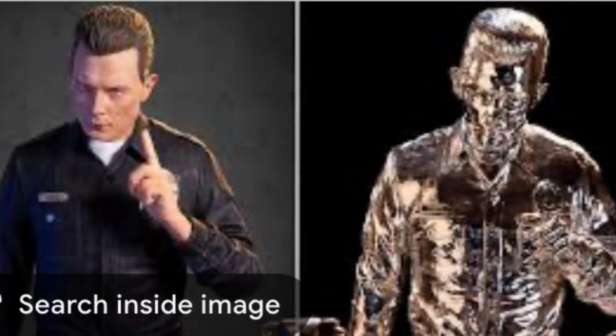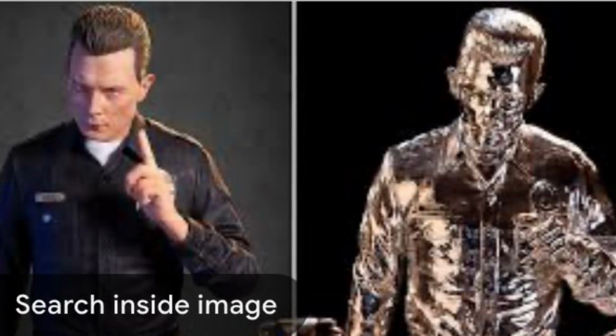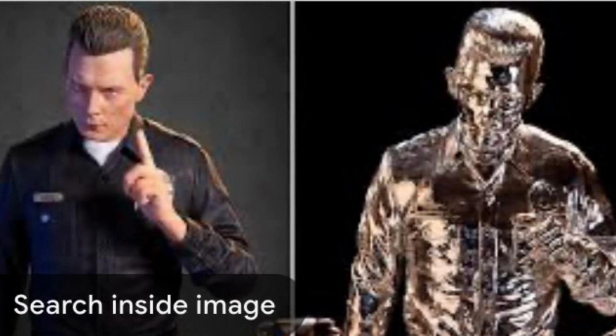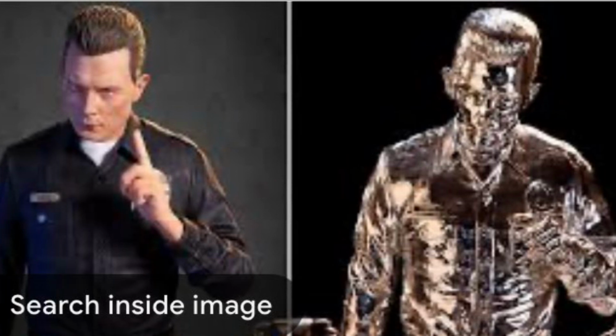Now, for people who may not understand the science jargon, just for those of you who've seen Terminator 2 and the Robert Patrick robot that's made of liquid metal, think along those lines. That's what this is basically talking about.